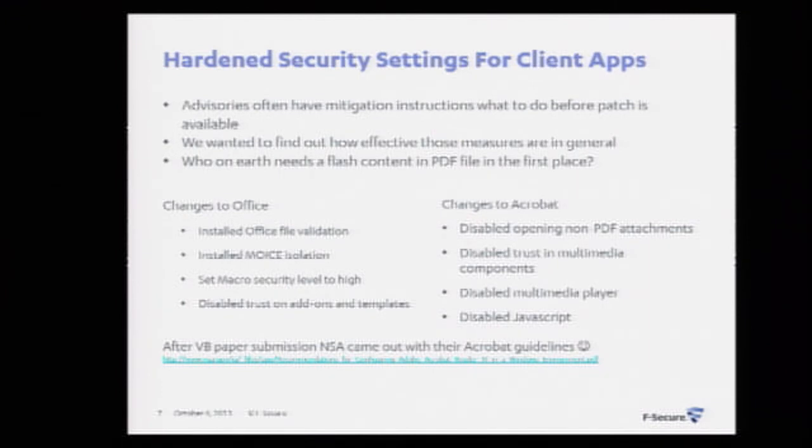And actually, interestingly, two weeks after I sent my final version of the paper to Virus Bulletin, NSA came up with their own Acrobat guidelines, which were pretty much on the same conclusions. I think it most likely is just similar thinking more than anything else, but you never know.